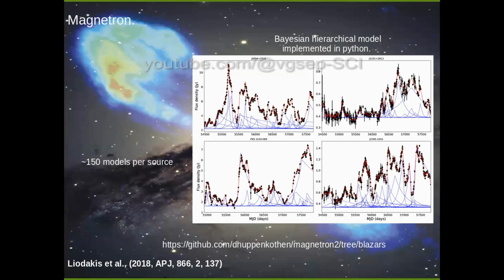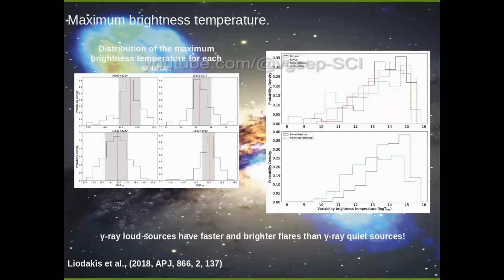So for every one of these models from the posterior distribution for each source, we can estimate the highest brightness temperature that we see. And then we can make a distribution of that and estimate the median and confidence intervals. This is what you see, a few examples on the left. And then if you just do the distribution for all 1,000 sources together, this is what you see on the right. What is interesting here is if you split your sample by whether the sources have been detected by Fermi, so whether they're making gamma rays or not, we found that the brightness temperature for the gamma ray sources is systematically higher than that of the gamma ray quiet. This is something that we already knew from the MOJAVE survey, but it's good to confirm it using an order of magnitude more sources now.